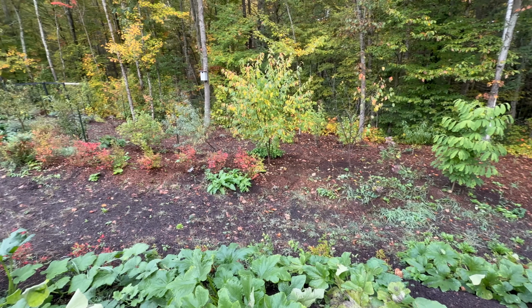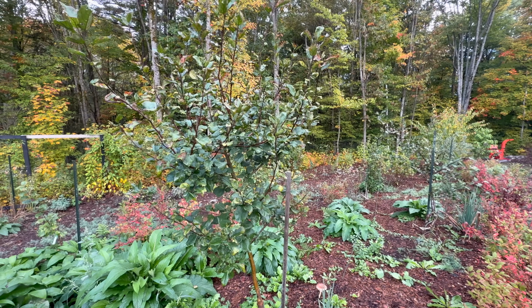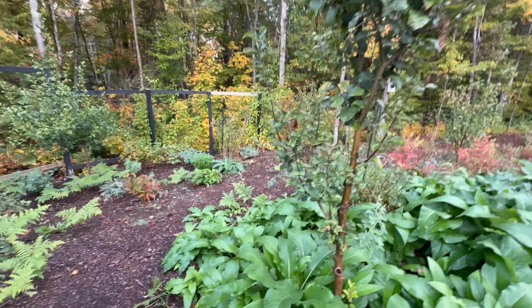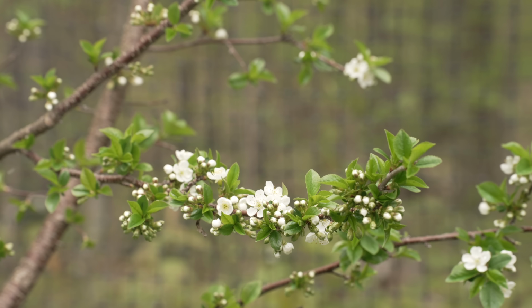So they don't survive in this wild setting, especially because this is not where you would typically grow things like tomatoes, for example. You can't just let tomatoes ramble and expect them to keep propagating themselves over time. But other things like apple trees do work out pretty well.